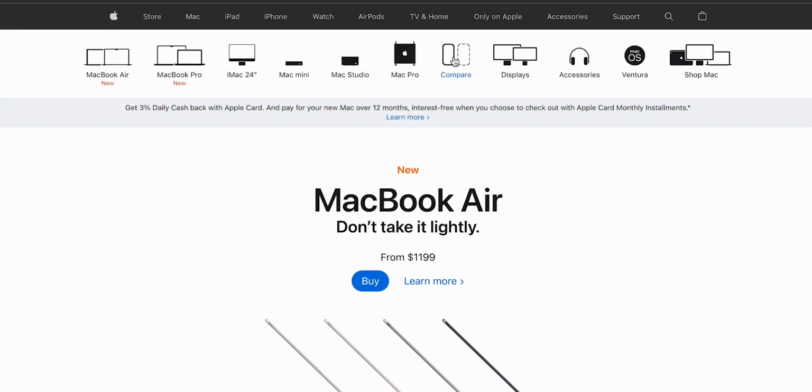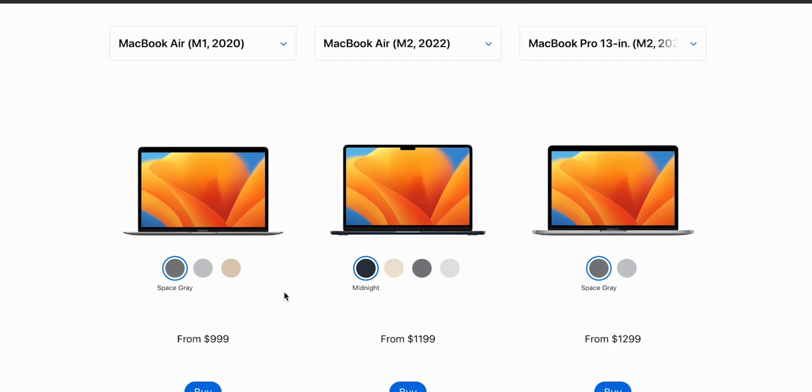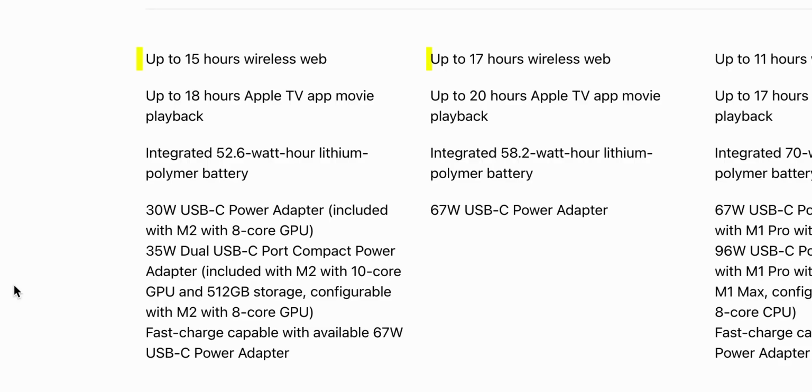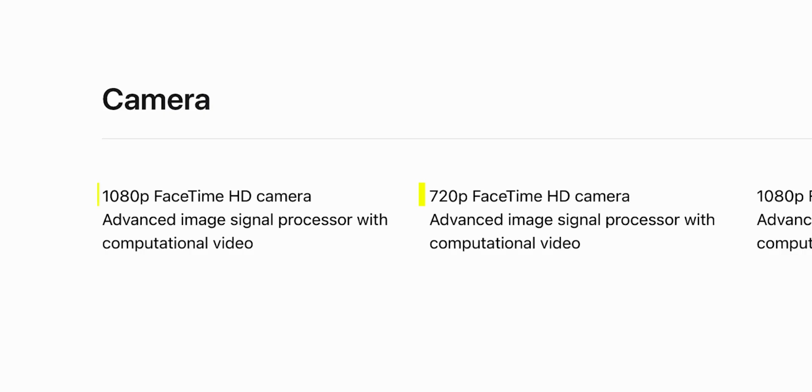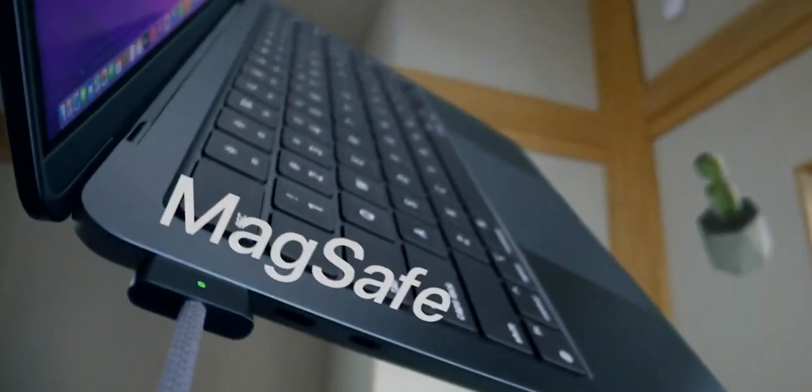If you look at these two computers side by side on the comparison view on Apple's own website, the M2 MacBook Pro actually only has 2 features that are better than the MacBook Air. And those 2 things are battery life and the higher watt charger that comes in the package. But the MacBook Air, on the other hand, in that same comparison, has 3 features that are better. Those 3 features being the higher resolution webcam, larger screen size, and more ports with the MagSafe charger.